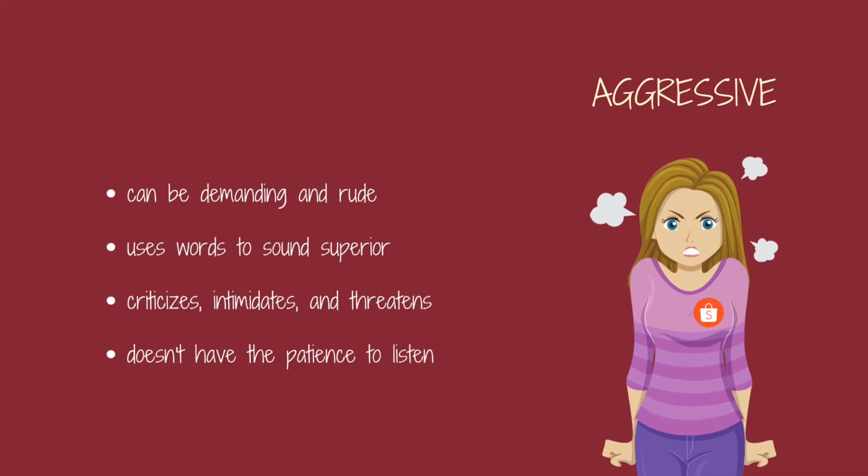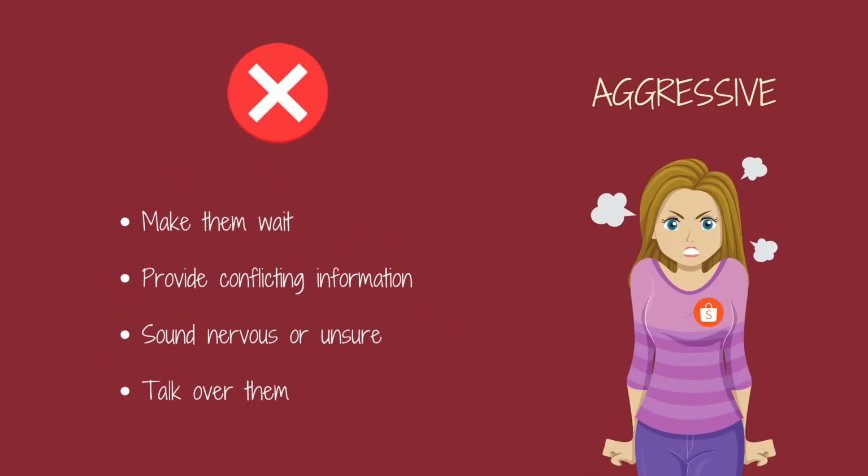So, don't make them wait because they don't have the patience to be willing to do that. Make sure that you don't give them conflicting information, as this will just trigger them to feel even more frustrated. Project your voice to avoid sounding nervous or unsure, or they won't trust you at all and would rather speak to someone else, and we don't want that to happen, do we?